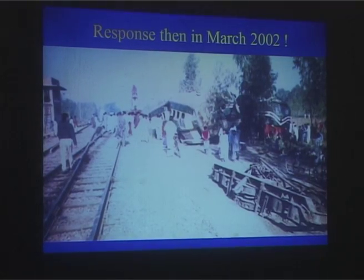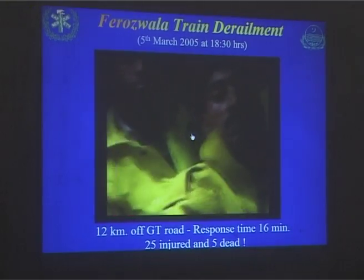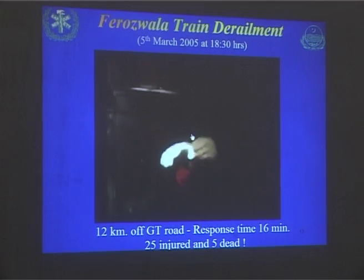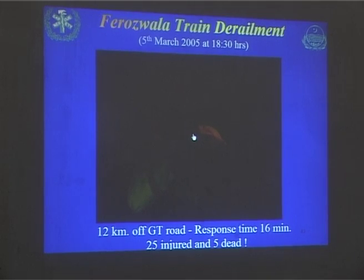We've had previous train disasters, like the Kochi train disaster, in sharp contrast to these, where there was total mismanagement. We had a train accident outside our limits, but we responded within 12 minutes. It was 12 kilometers off the road, and we shifted 25 patients there.